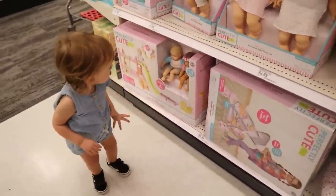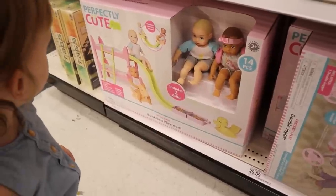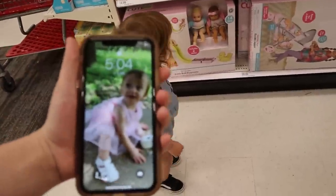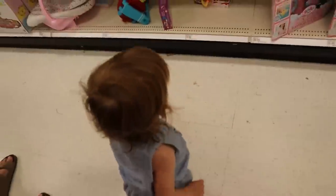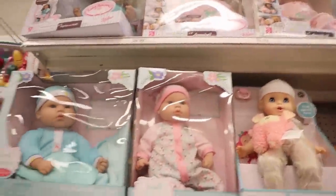What's that? Dollies? You want a doll? Oh my goodness, it's a little bunk bed set. It's overwhelming. She can't decide. You got 2 minutes left. Come on. She literally hasn't picked a single thing. Oh my gosh, this is so weird. She usually goes crazy. I think she's kind of freaked out because we're in the doll section. Maybe she just doesn't like dolls.